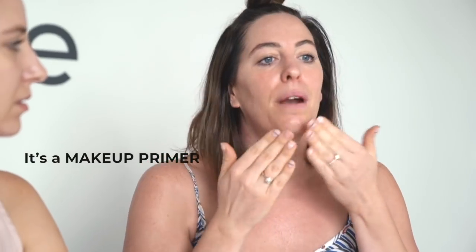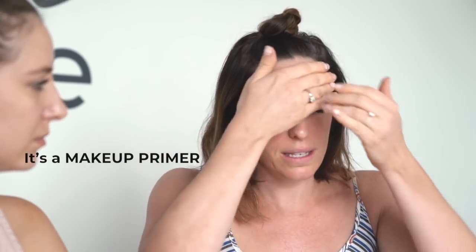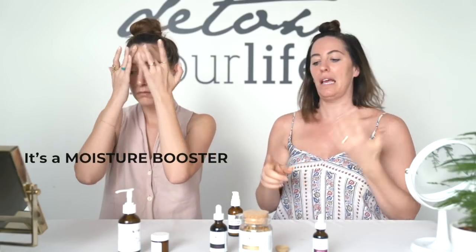It's 3 things. It's a mask, so you can put on Netflix, throw it on for 15 to 30 minutes. It's a makeup primer. It has this cool adhesive quality when you put it on. And it's a moisture booster. So you can take 2 pumps at night with 5 drops of either oil and use that at night to just overcome any kind of flakiness or dehydration.